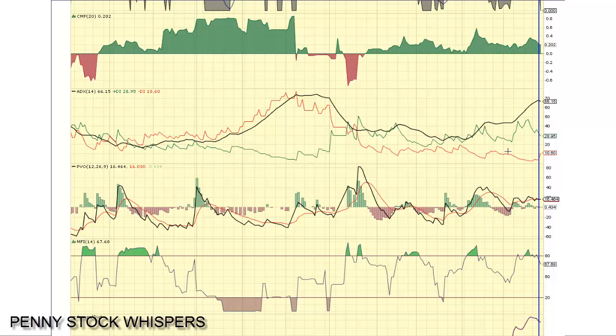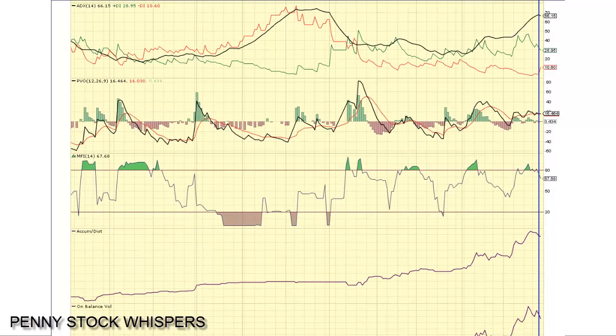ADX line looking good. We are still showing this uptrend, which I love to see. They are coming back together. What do you expect? We saw negative 15% on Friday. What's showing us here though is that the ADX line itself is at 66.5, which is telling us that this positive DI is still incredibly relevant. So keep your eyes on that.